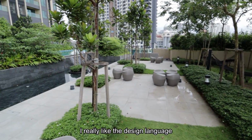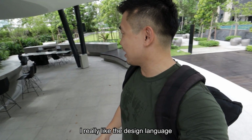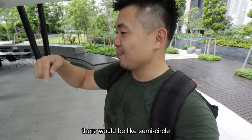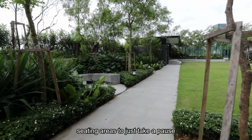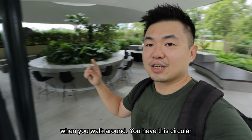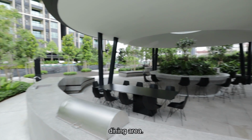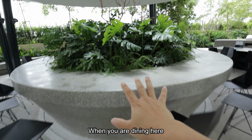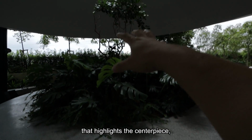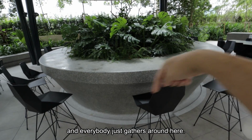I really like the design language, like every space is really thought through. Like when you come over here, there will be semi-circle sitting areas to just take a pause when you walk around. You have this circular dining area. When you are dining here, there's an actual opening to the roof that highlights the centerpiece. And everybody just gathers around here.